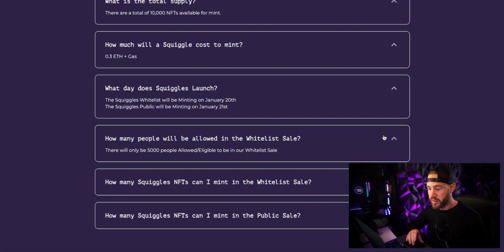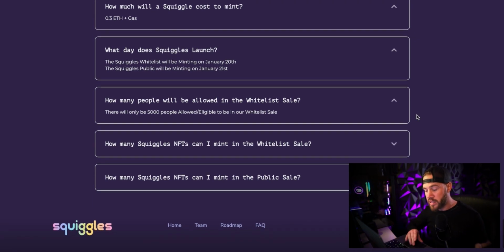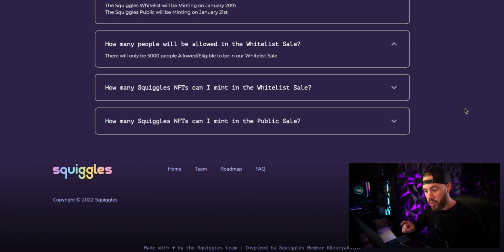And then you guys are going to see exactly how many people are. There's going to be 5,000 allowed or eligible for the whitelist. So half are going to be whitelisted. And I'm not sure the amount you guys can pick up. I think it's like one per purchase. Could be wrong, but I'm pretty sure on OpenSea, these things are going to fly. I do see these things performing well in the long run. I think that the Squiggles project overall has got a great look to it. So let me show you guys a couple more sneak peeks.